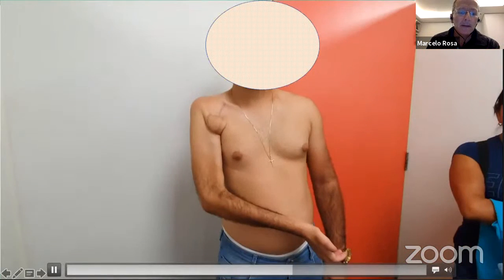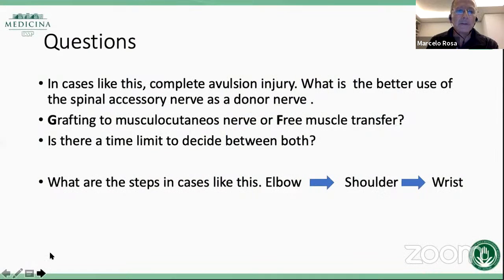So the questions are, in cases like this, complete avulsion injury, what's better to use? Use the spinal accessory nerve as a donor nerve. It's better to use to graft to the musculocutaneous nerve, or use this nerve, the spinal accessory, for a free muscle transfer. What's your preference?